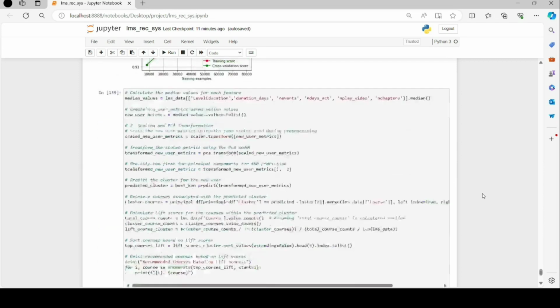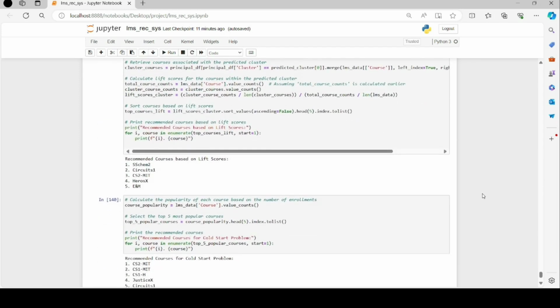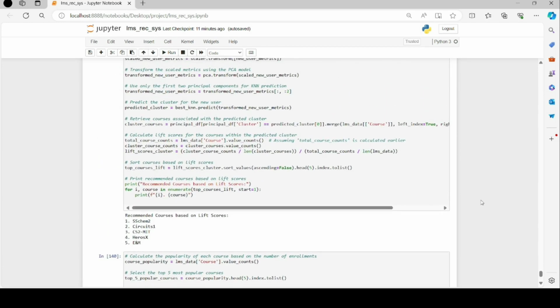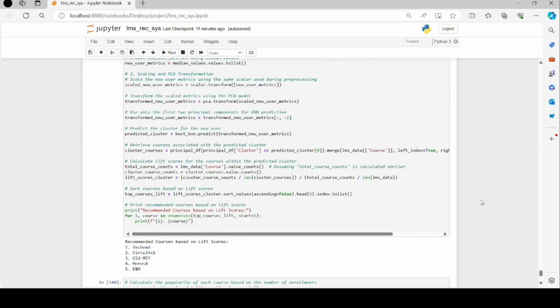The final step was implementing the recommendation logic. Based on clustering results, I developed a system that will predict the cluster for new users and suggest personalized courses to users effectively using the insights gained from the data.